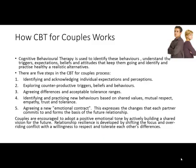So in broad terms, how does CBT work for couples? Looking at behaviors, to understand triggers and expectations, beliefs and attitudes, and to try and practice healthy, realistic alternatives. So a 5-step process, identify and acknowledge individual expectations and perceptions. That's really exploring the expectations of the relationship. What were they expecting to get from this relationship? How did they meet? What was promised? What has been delivered? And what has not been delivered?